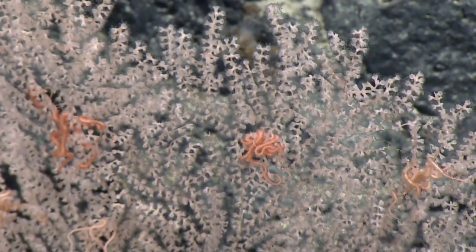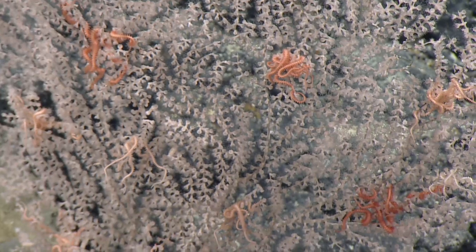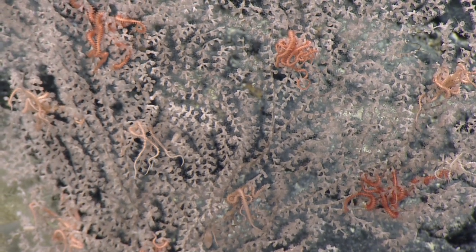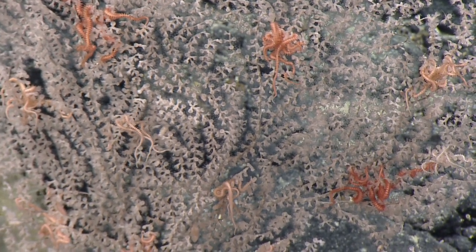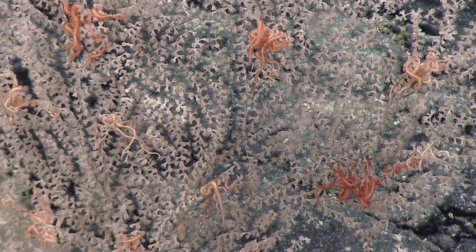Are they some kind of arthropod? So tiny. They look so busy. They are. I thought they were amphipods, but they look like shrimp. They have that distinctive tail on them. Yeah.